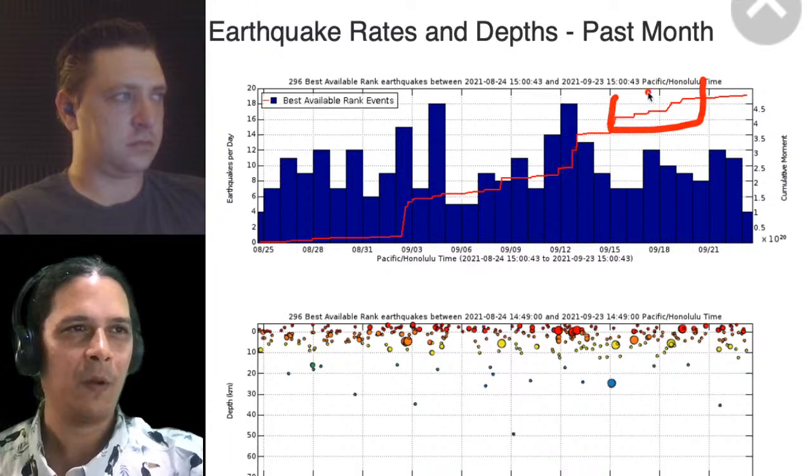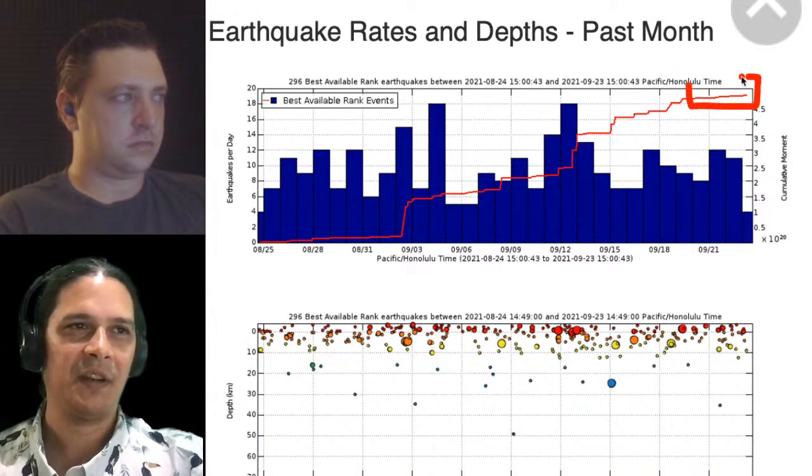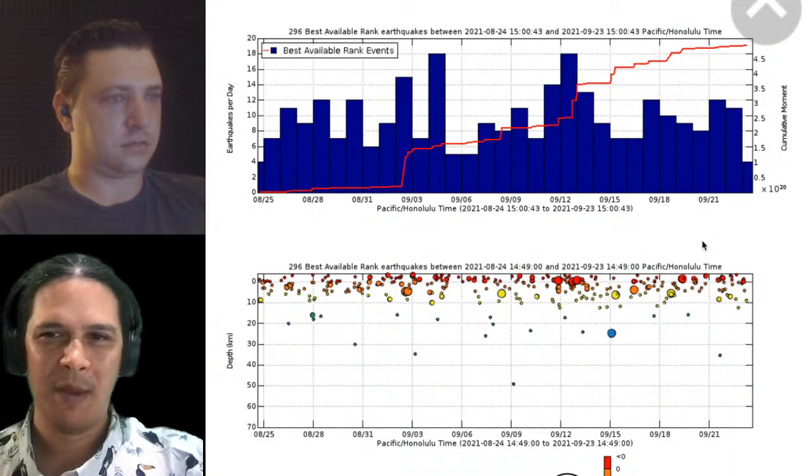You see a little bit more jumping up and down rather than a flat rise like you've seen more so in the last week. So you see a little bit of a change in pattern there, but still very, very low. That's the microscope we can put Mauna Loa under right there.